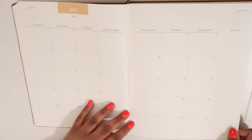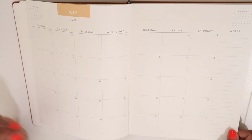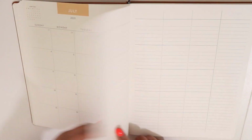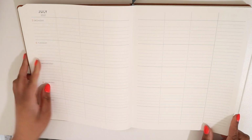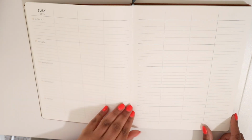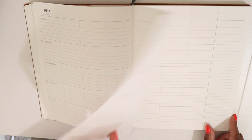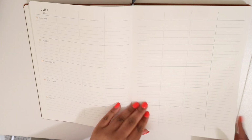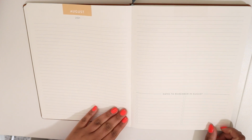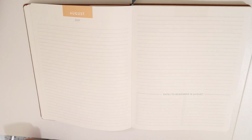Here on the monthly view, it is very neutral and simple, so you can fill in what you need to on here. Next, we move into the weekly sections. I will keep flipping through this entire month so you can see what one monthly section looks like in this planner. Just like the other planner, each monthly section repeats itself for each of the 12 months included in the planner.